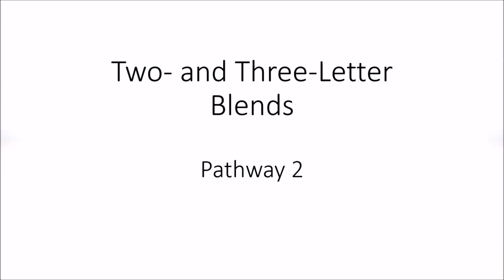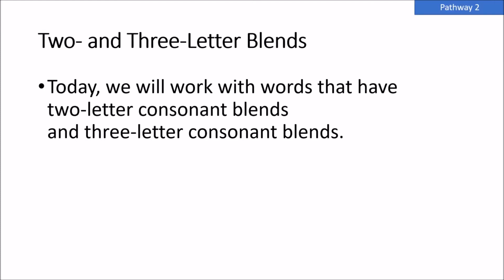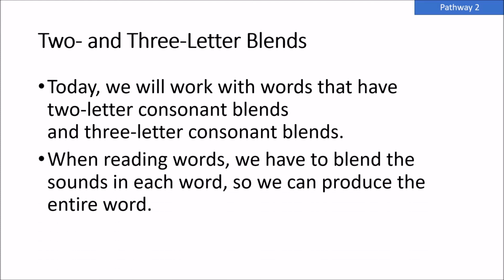Two- and three-letter blends. Today, we will work with words that have two-letter consonant blends and three-letter consonant blends. When reading words, we have to blend the sounds in each word so we can produce the entire word.